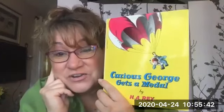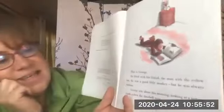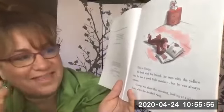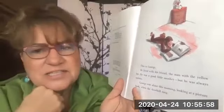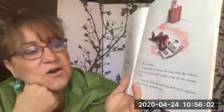But anyway, this story today is called Curious George Gets a Medal. Let's take a look. This is George. He lived with his friend, the man with the yellow hat. He was a good little monkey, but he was always curious. That's why we call him Curious George.